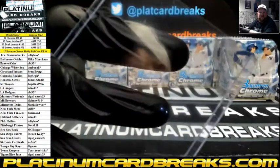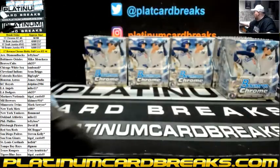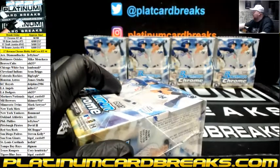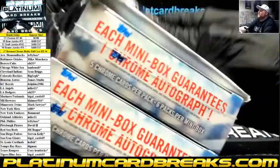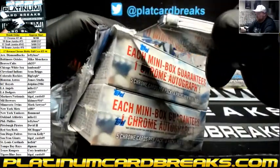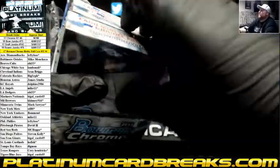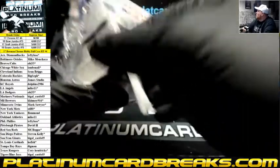And then there were five boxes left. Much faster than hobby regular Bowman, for sure. Not even close. Boom, boom, boom, boom, boom, boom.